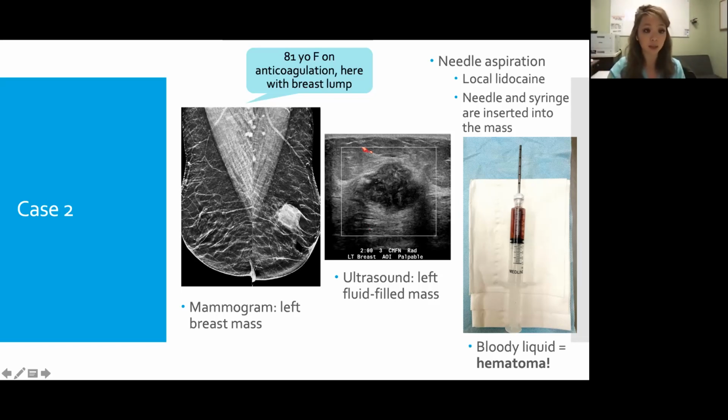It can happen anywhere in your body. It can happen on your leg, your arm, your belly, wherever. This is just an example of what we see in our clinic. And most of the time, the patient doesn't remember a specific, what we call traumatic event. So it's a micro trauma.